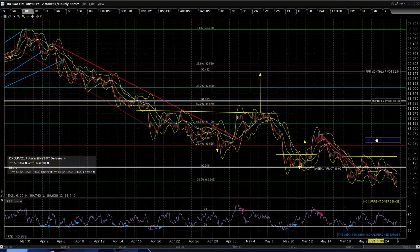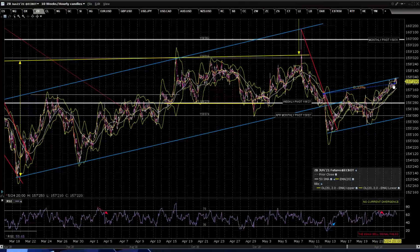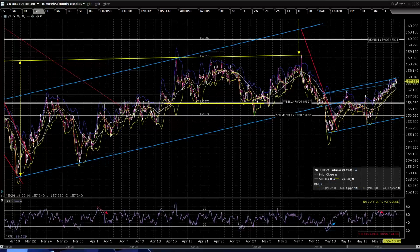DX has gone lower, and I'm not really seeing a very strong case for this not continuing lower. I think this may well actually just continue lower. ZB, the initial flag I was talking about here has expanded into a channel. So we will see how that goes.